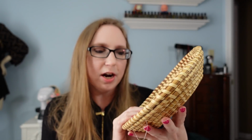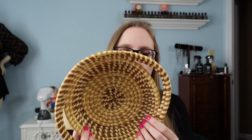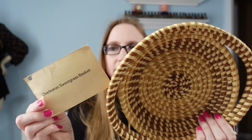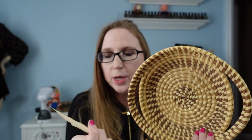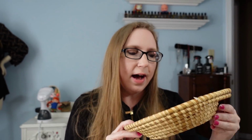This is a Charleston Sweetgrass basket. The really awesome thing about this, not only is it a Sweetgrass basket, I've never actually purchased one of these, never resold one, so this was all new to me. But the little plastic tag is still attached, and it comes with the original tag, which tells you who actually made the basket, which is really awesome. So it just has 2 handles, really well made basket.